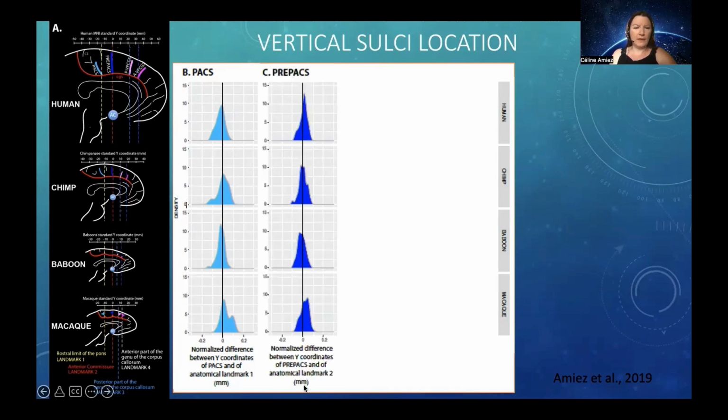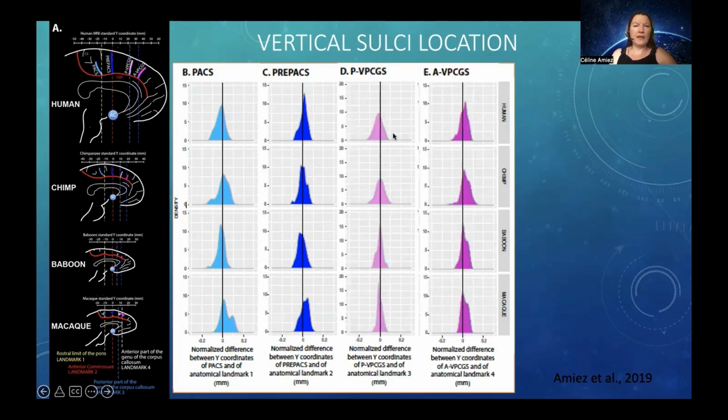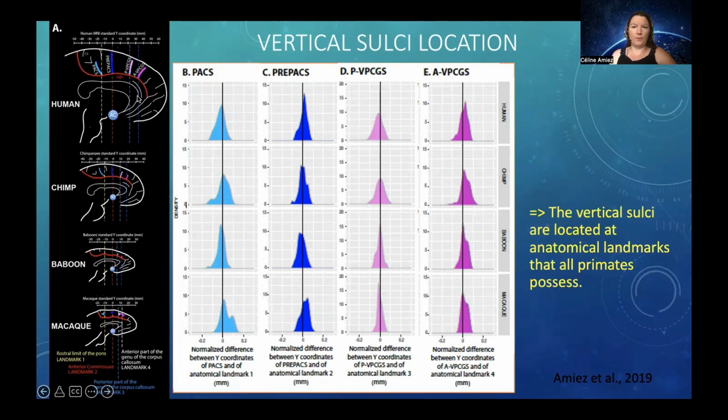The pre-PACS is aligned on the anterior commissure. The P and the A vertical paracingulate sulcus are respectively aligned on the caudal and rostral limit of the genu of the corpus callosum. So this shows that all the vertical sulci are located at anatomical landmarks that all primates possess.